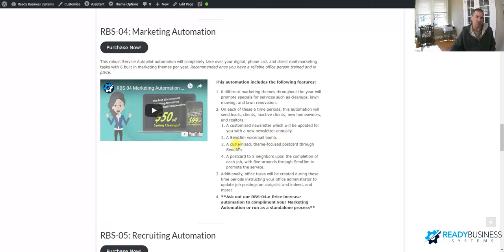It'll be customized. I'll go over that. And these same postcards will be sent out. They call them 5-arounds to each customer upon the completion of a job. So if you do a fall cleanup at one house, it'll automatically mail all of your houses. So it's really powerful stuff. Also, we'll create office tasks for other marketing items that can't be done automatically that can be assigned to you or your office personnel. So the first thing that'll go out is email.